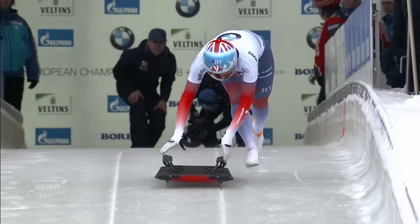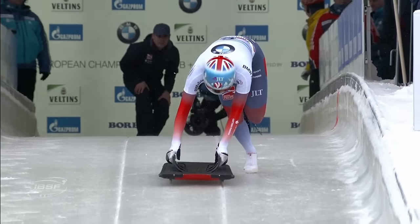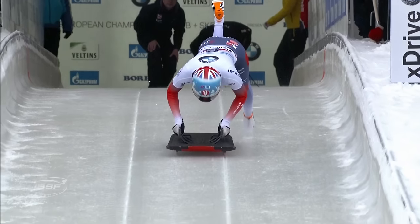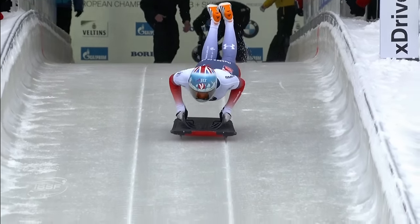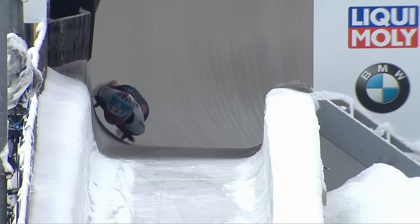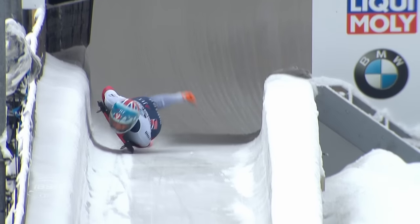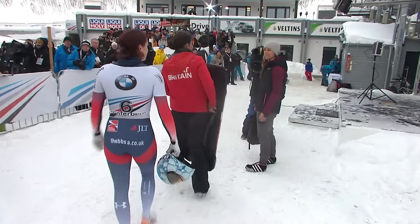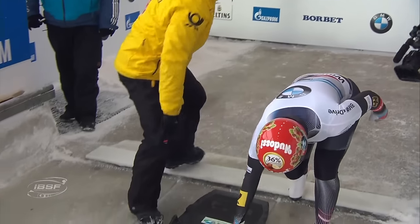A world of difference between the first heat and the clear track that we have now. Yeah. Great load. She's a fantastic starter. She gets that final step nice and close to the sled. Nice dive, very smooth. No chance of popping the groove with a load like that. And gets the little flip on the exit, a little leader's box flip, so to speak. Yep, hanging it out for speed.